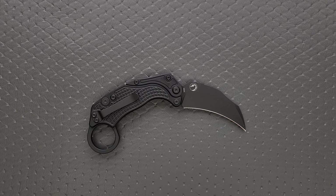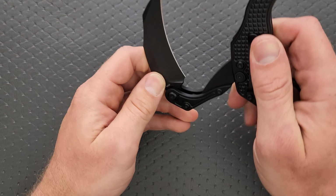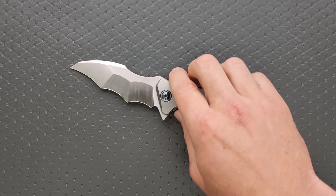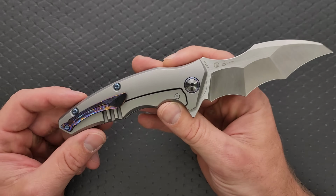They did the gravity knives through Reate, and while this one is dangerous and definitely makes me a little nervous, it certainly is unique. Number 7, a Maxace Dragon. How can I not include this thing? This is the most luxurious gas station knife on the planet.